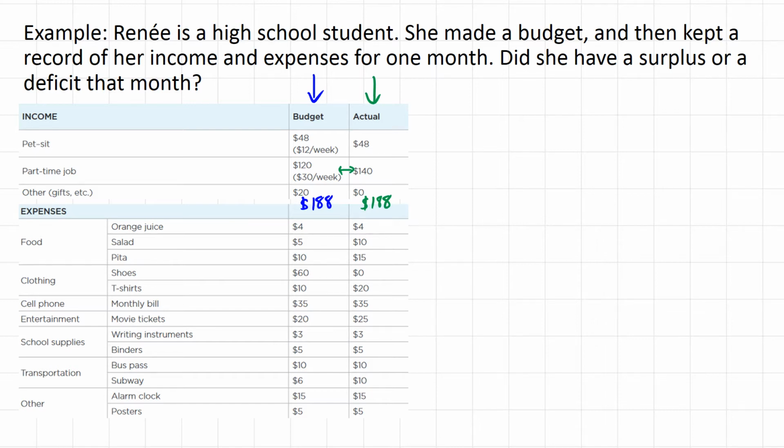And she also did not get what she expected to get. Maybe she expected to get repaid $20 that she had lent to a friend, and she didn't get that amount. So the budget ended up being different than what she actually got, but she got lucky, and those two things ended up being the same. Now if we go down and add up the expenses, she had originally planned to spend $188, so her budgeted income matched her budgeted expenses, which is how you should make your budget.